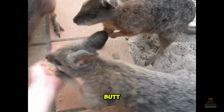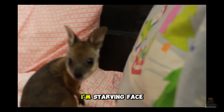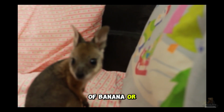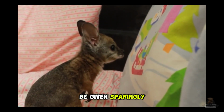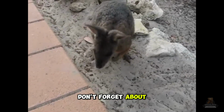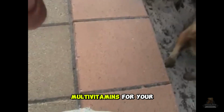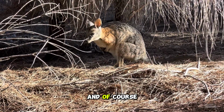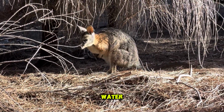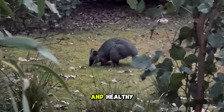And this is a big but, don't go crazy with fruit. While your wallaby might give you their best I'm starving face for a piece of banana or apple, remember that fruit is high in sugar and should only be given sparingly as a treat. Don't forget about specialized wallaby or kangaroo pellets. These are like multivitamins for your marsupial and help ensure they're getting all the nutrients they might be missing from their main diet. And of course, always provide fresh water. Whether it's in a bowl or a bottle, clean water is a must to keep them hydrated and healthy.